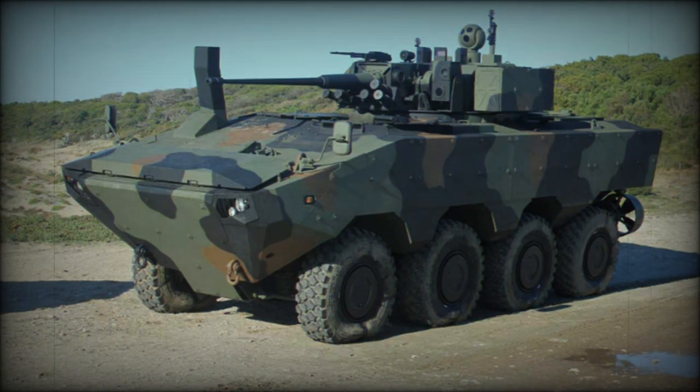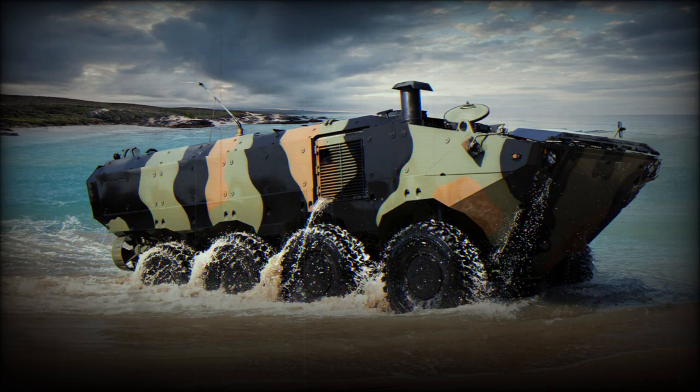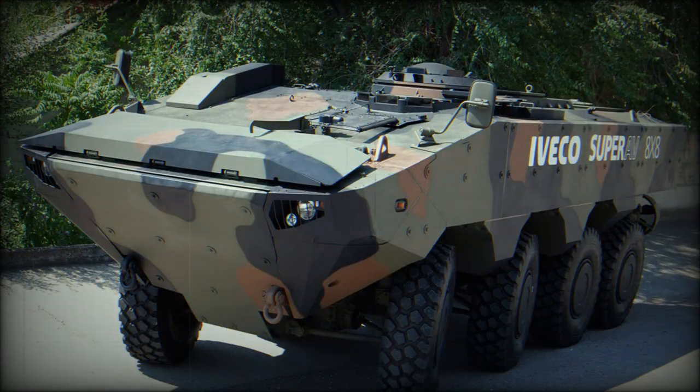The hull of the SuperAV was reshaped for improved buoyancy and higher amphibious speed on water. Also, there were a number of other modifications. The vehicle was fitted with a more powerful IVECO Cursor 16 engine, developing 700 horsepower. The resulting vehicle had improved armor protection and better amphibious capabilities. The ACV has a crew of 3 and accommodates 13 Marines. Due to its improved amphibious capabilities, it can operate up to sea state 3.